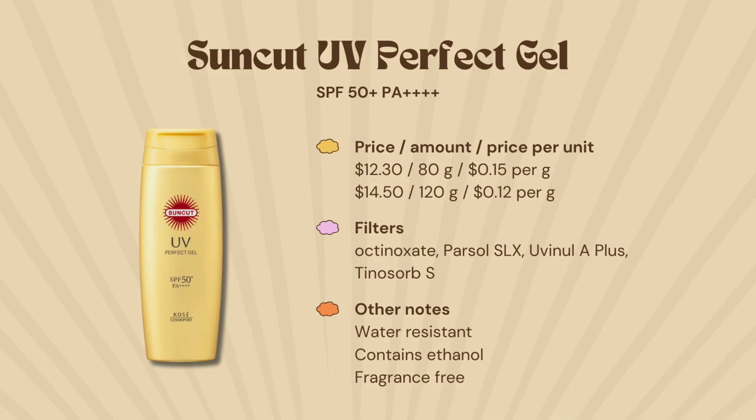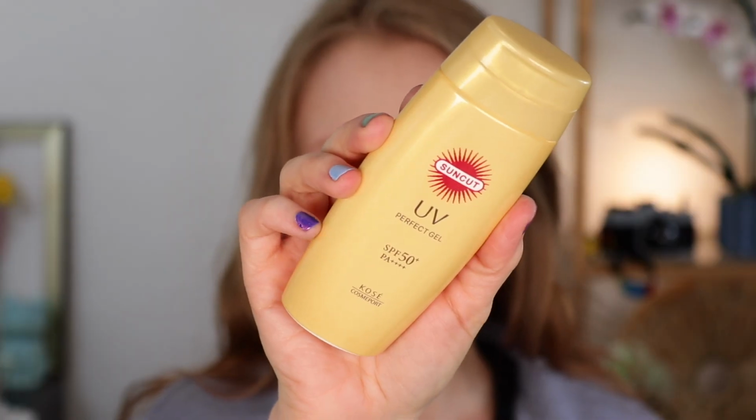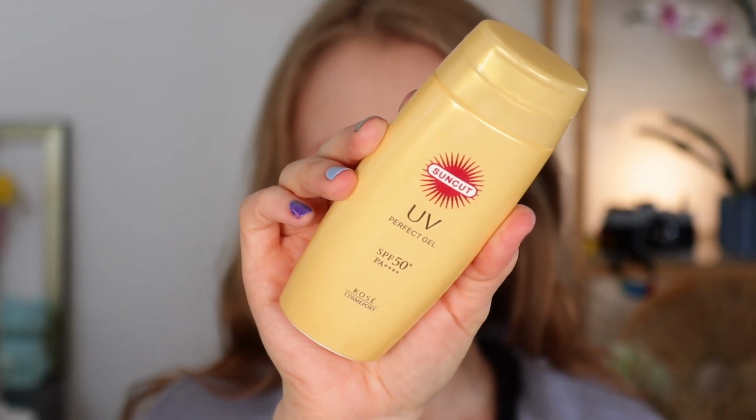I think that probably is because of the octinoxate in both of these. That's the only old chemical filter that these have, but I think that's the ingredient that's stinging my eyes. This does have some good things going for it though. It's water resistant and fragrance free.